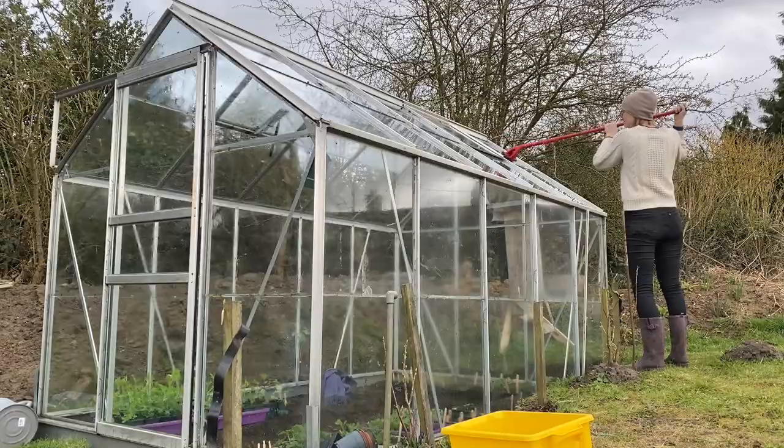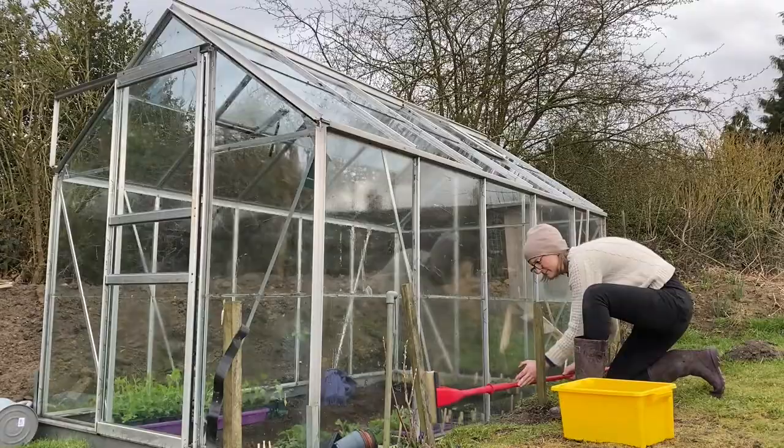If I can find my little knife, I might go over and try to scrape it off. Those little bits of residue left on won't affect the amount of light that gets in here, and that's all that matters really. It might not look great, but it's not a beauty contest, is it? Or is it?